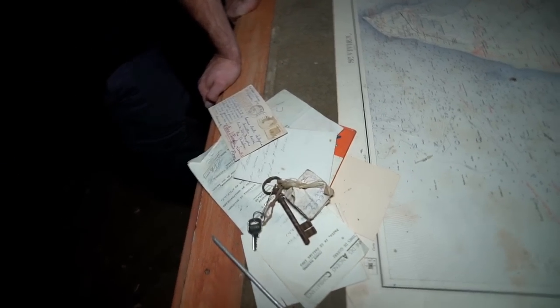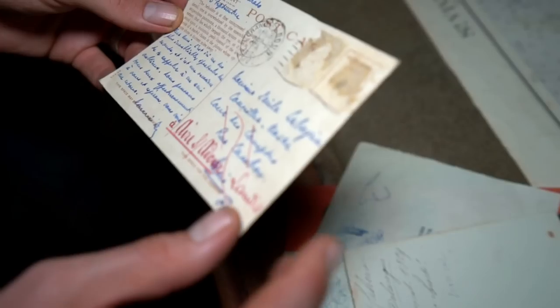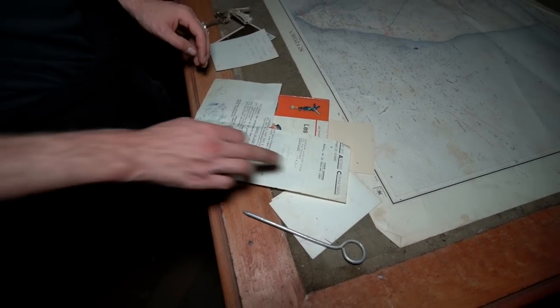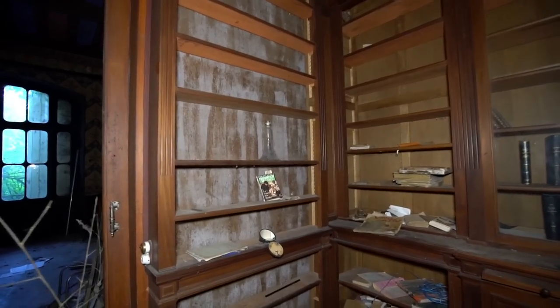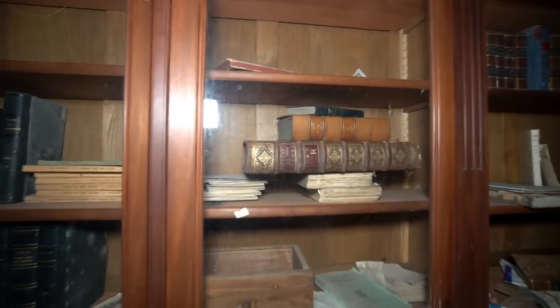Some letters. Postcards. Wow. Maybe these have dates on them. With a key for the house. 1950. The latest date I've seen is 1960. Wow. Here are the birds outside. Sherlock Holmes. Wow, look at that. I wonder if some of them have been stolen. I reckon so, man. A lot have gone.